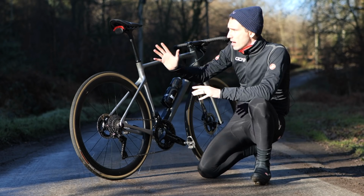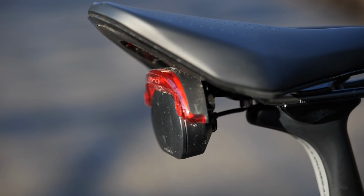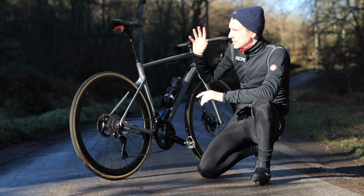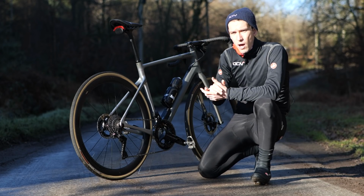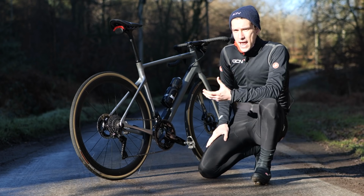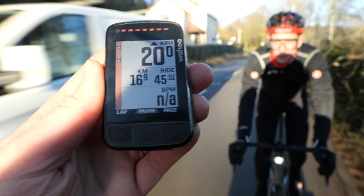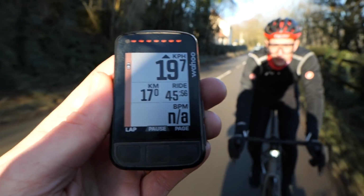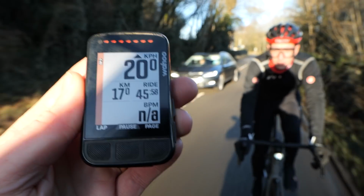But in essence, you have a Garmin Varia radar system, so it's already existing proven tech, and it's able to detect vehicles approaching from behind from a distance of up to 140 meters. It then transmits that data to your head unit or a dedicated Varia display, or even the Cannondale SmartSense app.